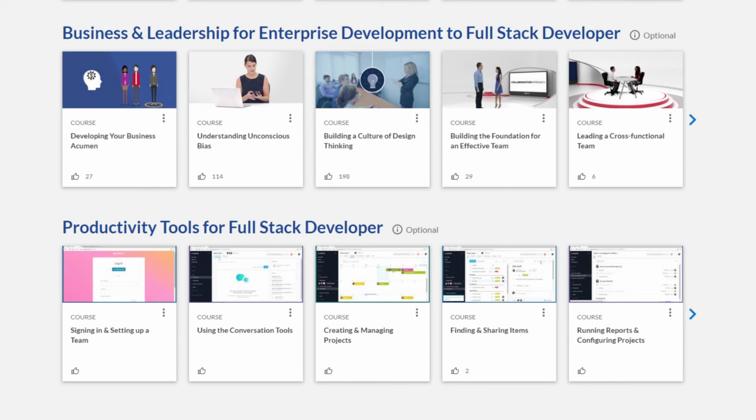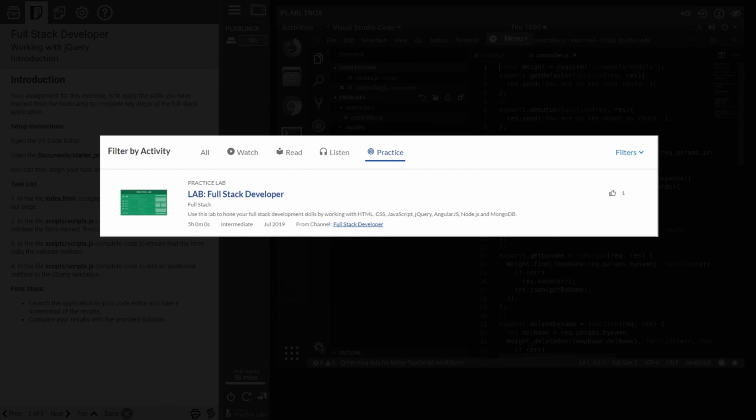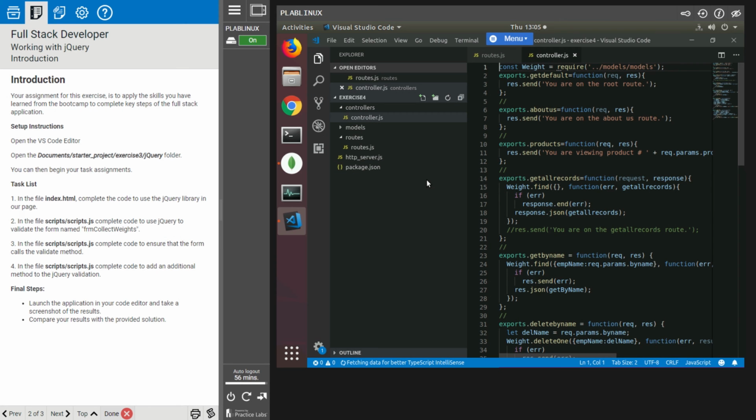From videos to books, learners have access to a multitude of resources that'll orient them to key work functions and daily challenges. Learners can also apply concepts and manipulate code with hands-on practice labs done virtually using real equipment and applications so that each learner can practice and develop their skills without compromising their own company's systems.